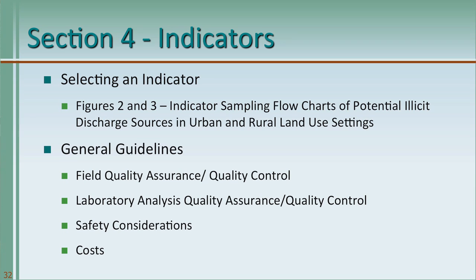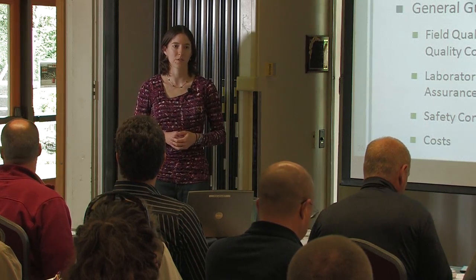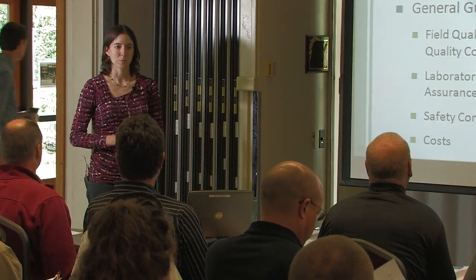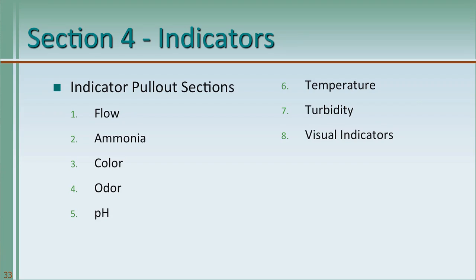We also have a section on field quality assurance and quality control and lab analysis quality assurance, quality control. And John will be touching on a little bit of that when you're outside in the field later about what you should do in terms of some QA, QC. And then we have the indicator pullout sections. Here we have the first 8 parameters listed there. And continuing through number 15.